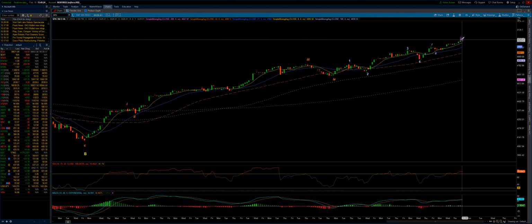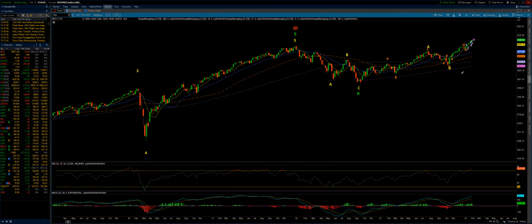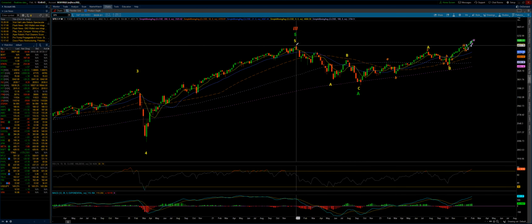A corrective pattern can start down on that high. So what can I say about all of this thus far? We're close to finishing that primary B wave. What else can I say? I'm going to go back out to that weekly chart, because that was the high.